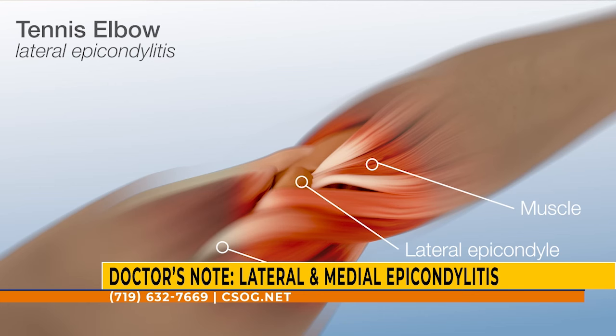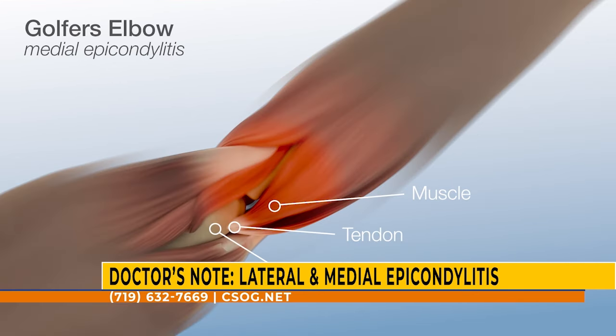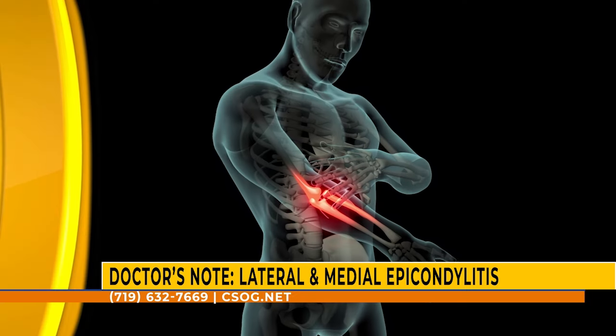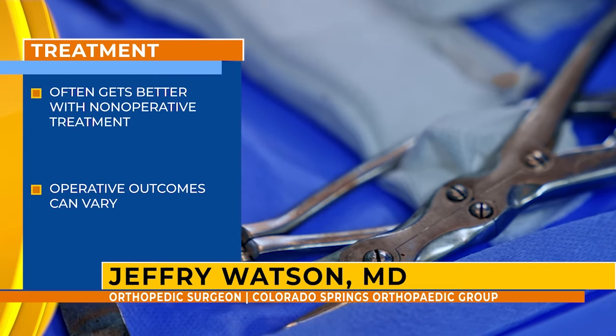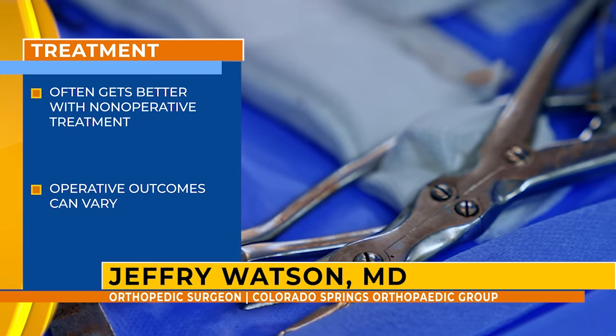Both of these conditions often go away if you never see a provider. But some people keep having this nagging problem. And it's quite controversial what the best option is for this. A lot of patients come into me with a month of this and they want it to go away right then. It doesn't go away that fast. For these two conditions, actually we're slow to operate on them for a good reason.